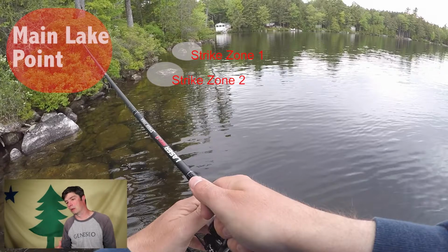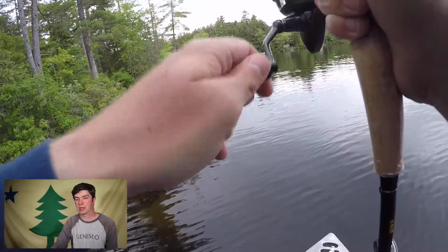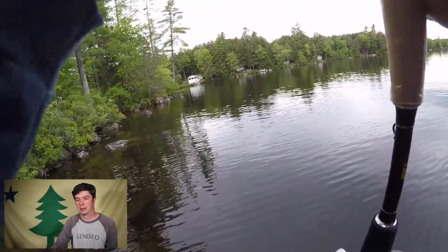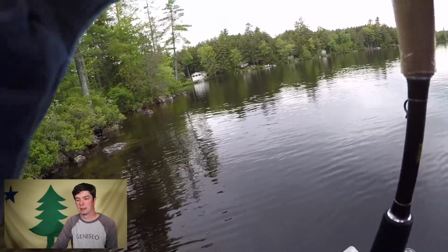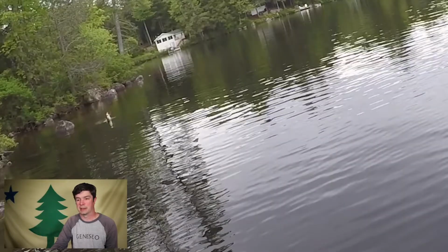And you really want to look for, what I'm focusing on right now, points that extend into flats. You'll see here, I'll pause it. Watch where I get hit. Right there, I zoomed up for you. Look where I got hit, right in front of that. That was my first target, pulling the lure in. And that's where I got hit.